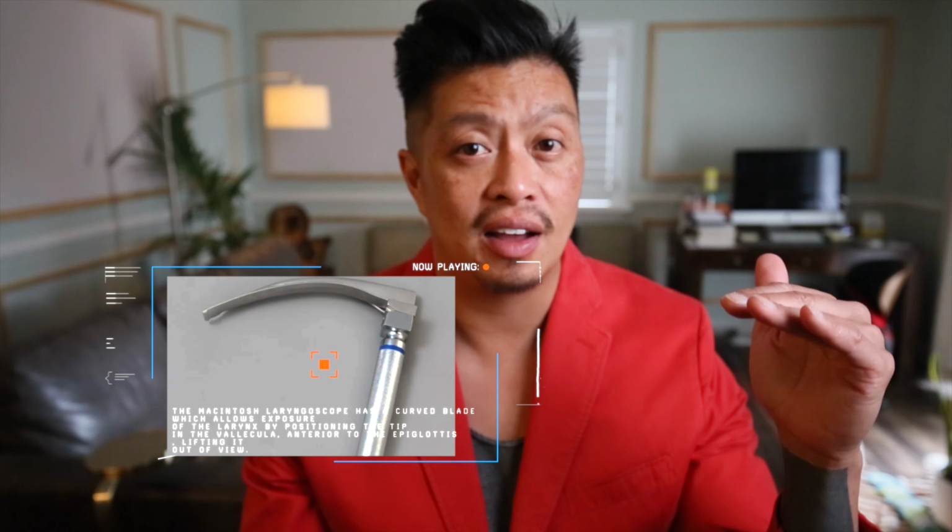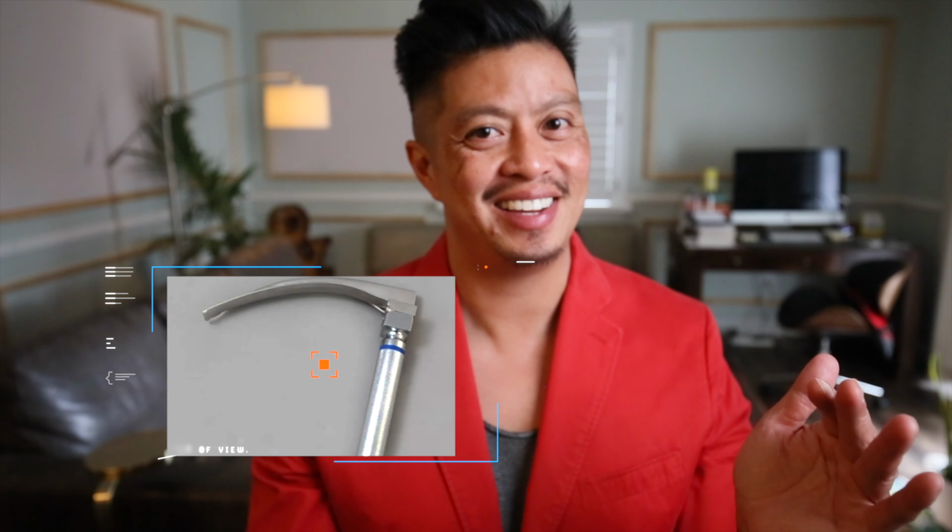So one of the airways that we talk about involves people using a Mac 4, which is like this curvy blade. Again, I'm just barely an applicant, so I barely know anything. So I'm just telling you what I know, okay?